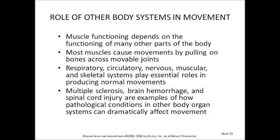Every system of the body is interdependent. So we can see that the nervous system is going to affect the muscular system, and vice versa. The digestive system has a role, the cardiovascular system has a role, and the respiratory system has a role, etc., etc. And we can see this most obviously, the interdependence, when we have diseases. Some of the examples given here are multiple sclerosis or hemorrhagic strokes, spinal cord injuries, etc. And we can see detrimental effects, very obviously, in the functioning of the musculoskeletal system.